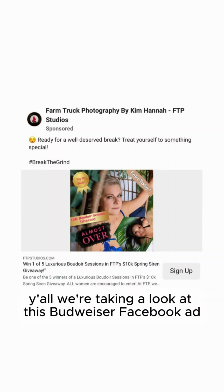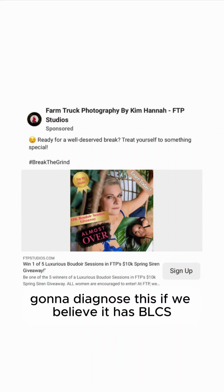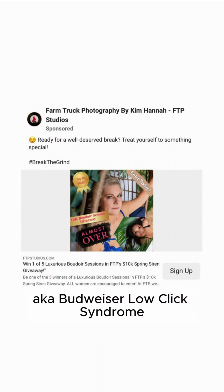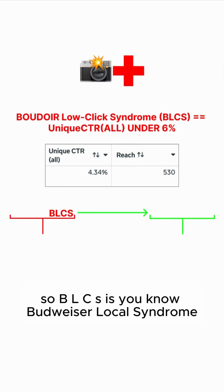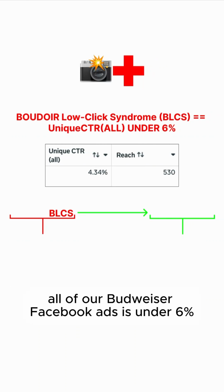All right, y'all, we're taking a look at this Boudoir Facebook ad. Going to diagnose it, see if we believe it has BLCS, aka Boudoir low click syndrome. So BLCS is Boudoir low click syndrome. That's when the unique CTR on all of our Boudoir Facebook ads is under 6%.